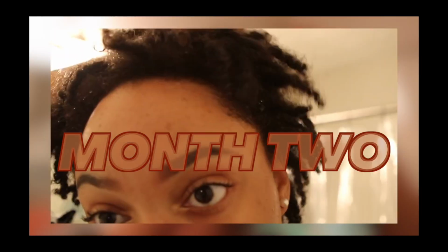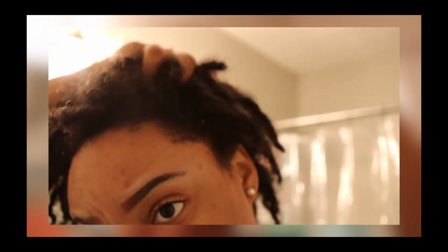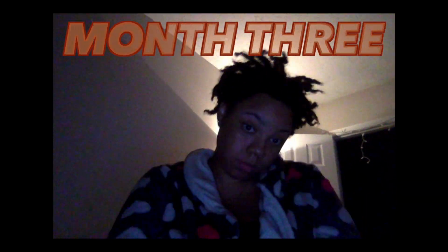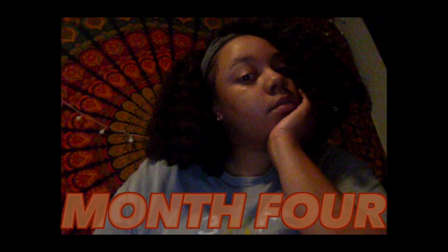As y'all know, month two was a struggle for me. It was a struggle. I would say month two and three were the hardest months to get through because you can't see a lot of progress. All you can see is a whole bunch of frizz. You don't have a lot to work with, and this is where I feel a lot of people start getting discouraged. But just keep going.